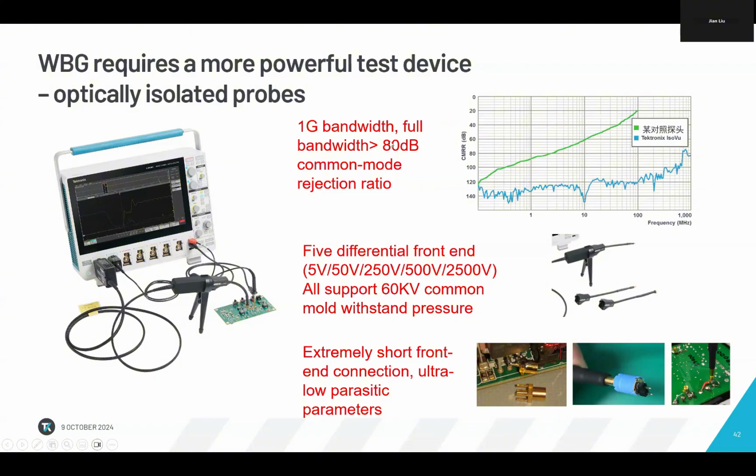But to achieve this kind of specification and measurement, we designed a differential front end. And we also suggest our customers design some test points with lower parasitic parameters, so that the measurement can be accurate enough. So it's cooperation between testing companies and hardware engineers. We need to cooperate to design our testing and measurement circuits also.